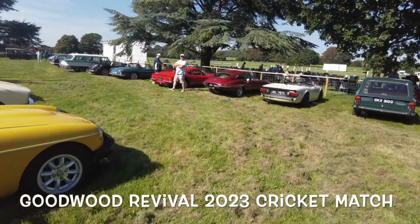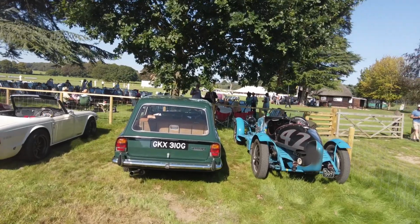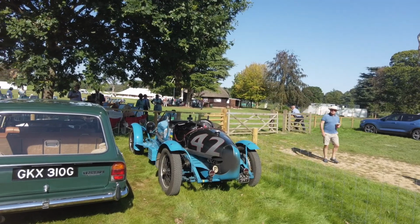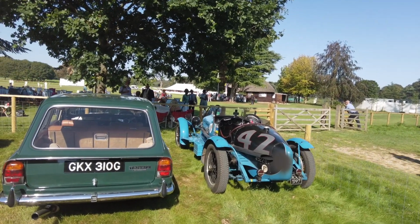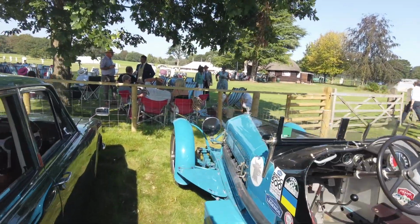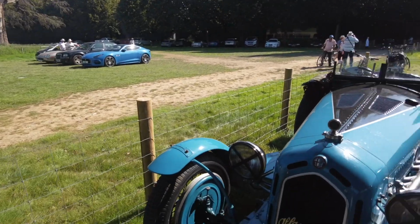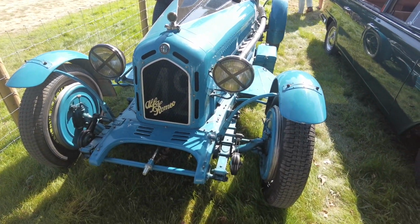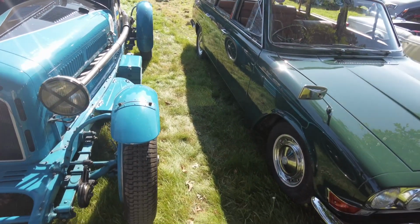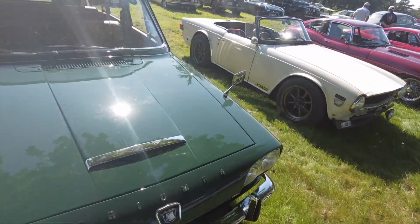So here we are at Goodwood on the Thursday. The traditional cricket match is taking place. One of the things I always like to do when I come here in this relaxing build-up to the 2023 Goodwood Revival is take a look through the parking lot and see what we've got, because there's always fascinating cars, and none more fascinating than this beautiful Alfa Romeo. What a gorgeous car. I think that might be a Tweedy car, and from the sublime to the ridiculous, or whatever term you want to use, a Triumph 2000 estate.